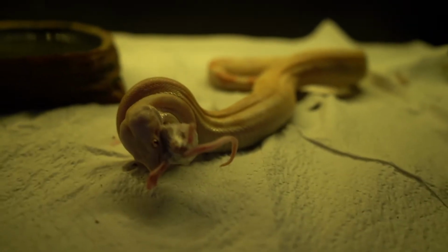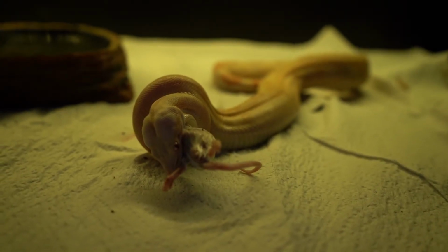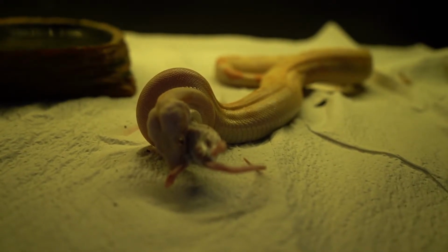There. So I just want to be clear, I don't take any satisfaction at all from feeding these animals. It's a way of life, unfortunately. Having snakes, you have to feed them mice. There's no other way around it. I love mice. I love rodents.